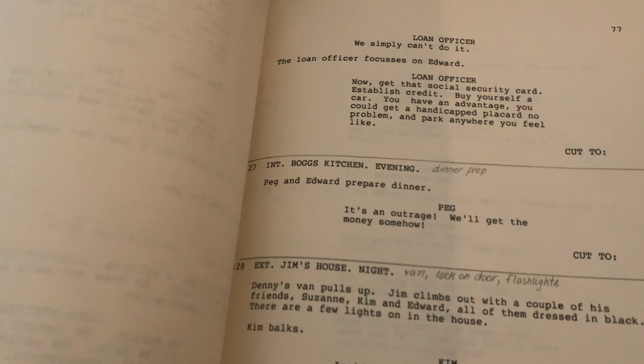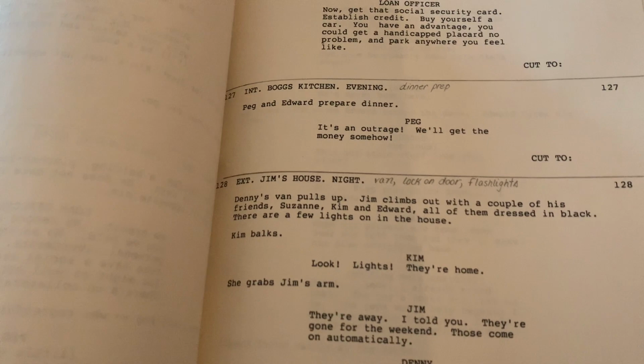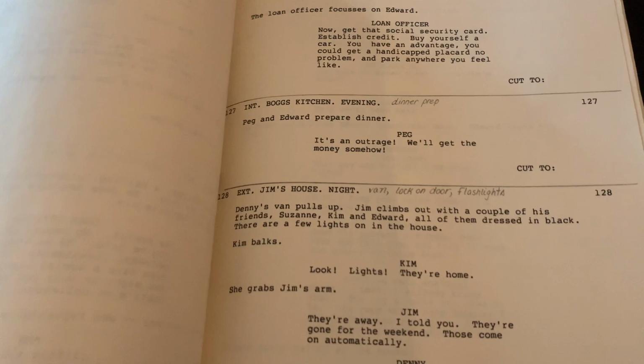Here, I'll just do this, because this will take forever to show the whole thing, but look at this. She even wrote notes down, as you can see, since she was in charge of the props. See, it says dinner prep, van, lock on. Oh, she was also in charge of doing certain things on each scene, right? Mm-hmm. So right there it says van, lock the door, flashlights. So I guess not only was she in charge of props, but they would have her do certain things in certain scenes. Gosh, this is amazing.